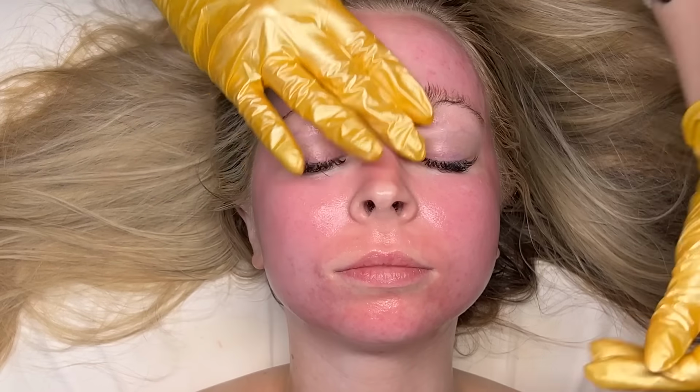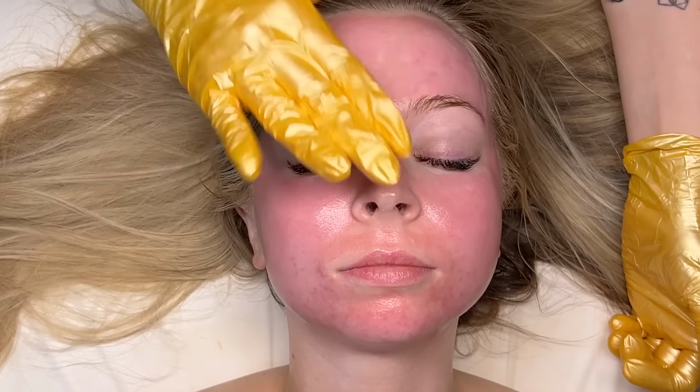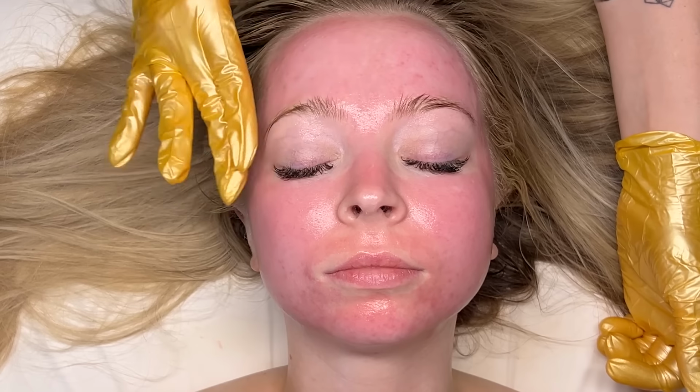This is post-peel balm by Circadia. It's like a healing recovery balm, and it helps take out that sting.